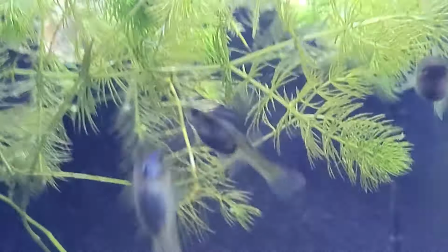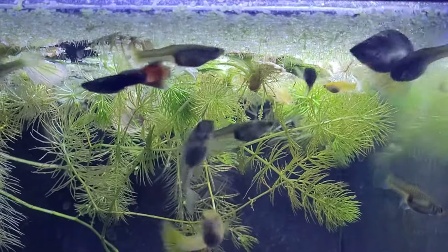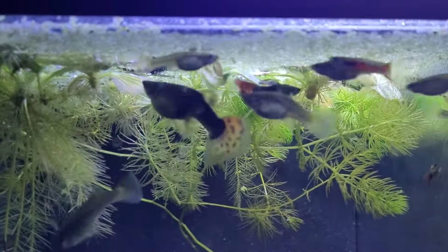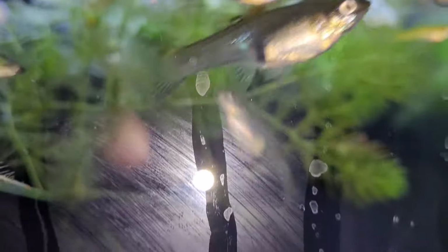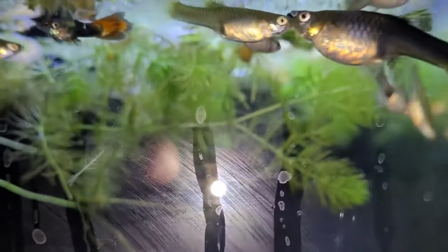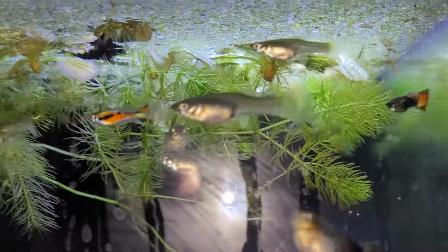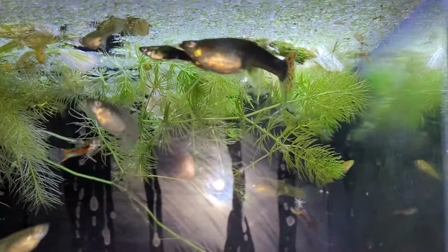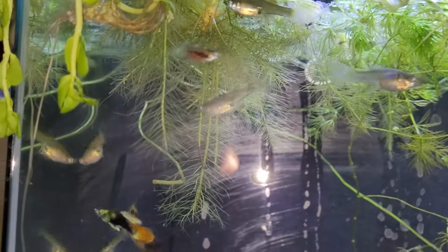Looking for something kind of different, you know. Trying to go for the colors that I think are cool. Going for like the turquoise or the blues. This guppy, he has a nice turquoise to him in the front.